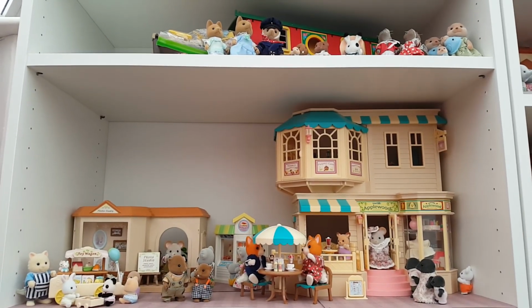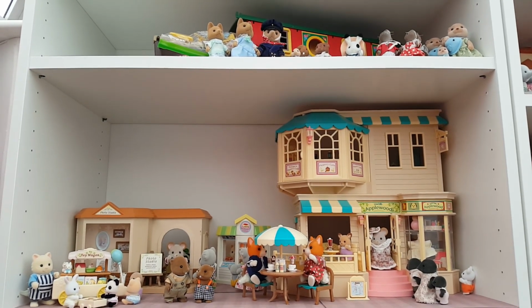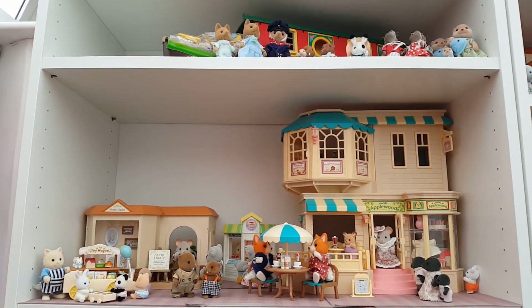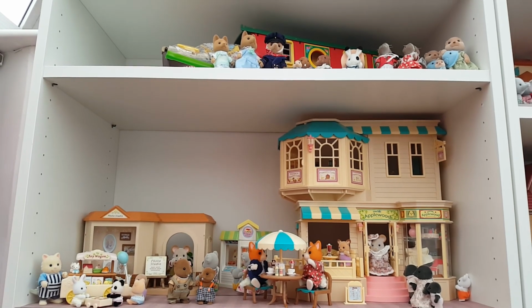As I was populating this scene, I realised with all the other scenes I've already set up and the big Halloween scene that's on my long table at the moment, I was actually running out of villagers to populate the scenes with, so it's looking a little bit sparse on this one. But I guess that's just a really good excuse to buy more villagers.